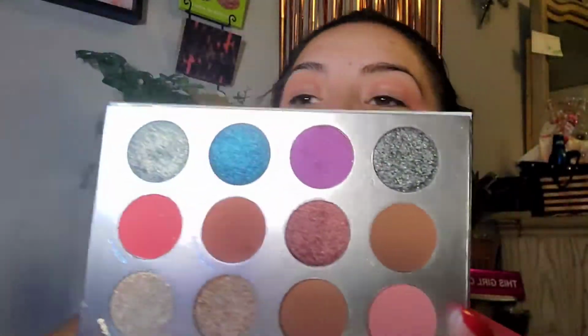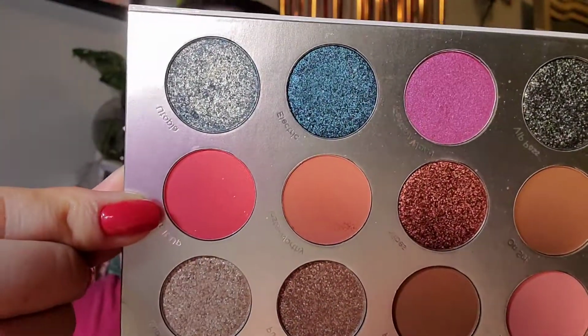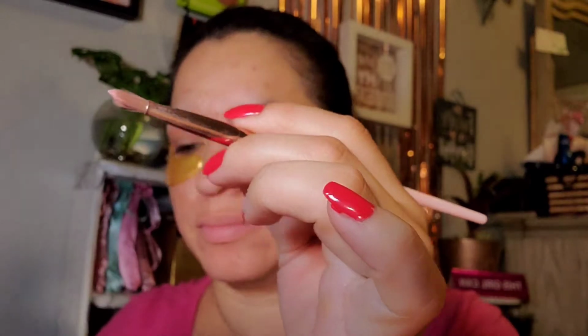Okay, so I use Insta-Worthy. Oh, so these are the colors. I didn't even show you guys the colors. So I use this one here. And I am going to go with this one here just because it kind of matches my nails. And I'm just going to use this fluffy, this flat one.